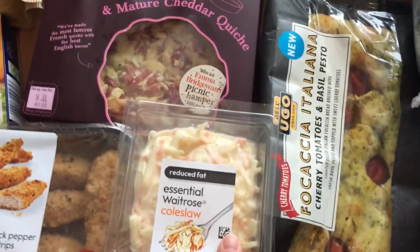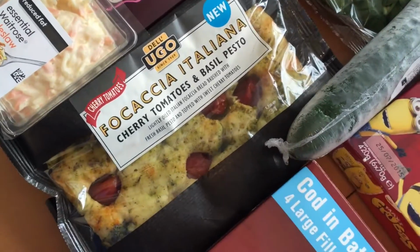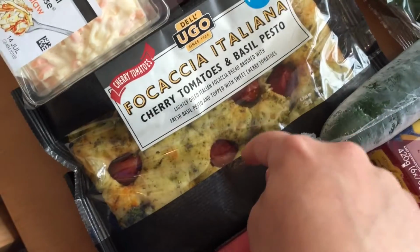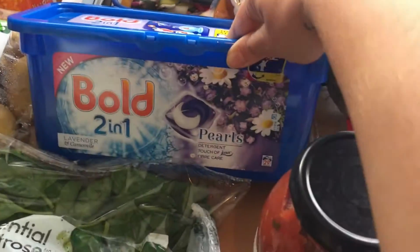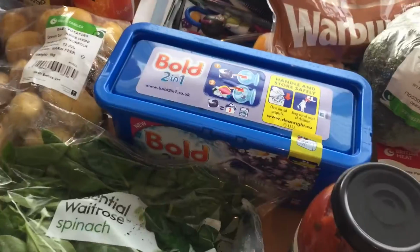Some coleslaw. I got another voucher for two things this week. The third voucher didn't work, so they gave me £3 off. So I got the cherry tomato and the basil pesto Italian bread. And I also got Bold 2-in-1, which I think is lavender and chamomile. So I got them two free, and then I got £3 off.